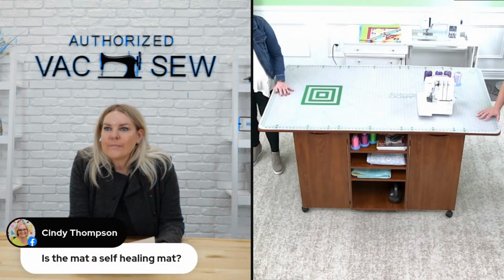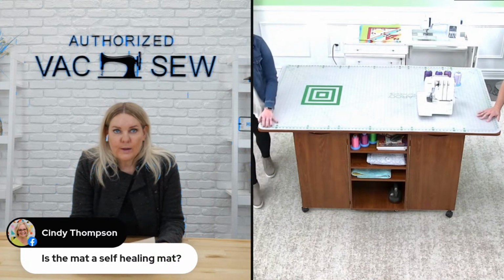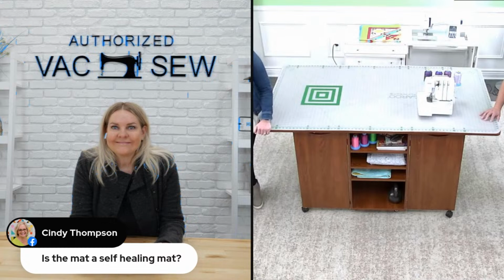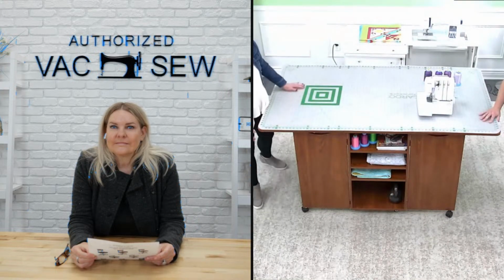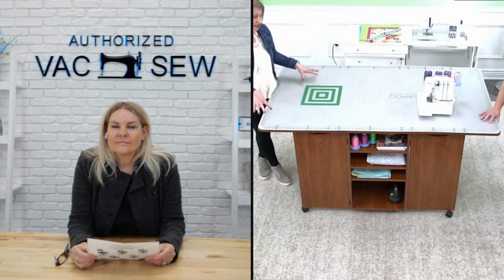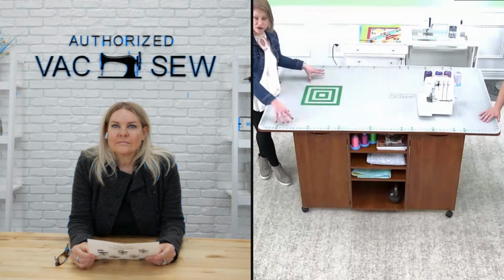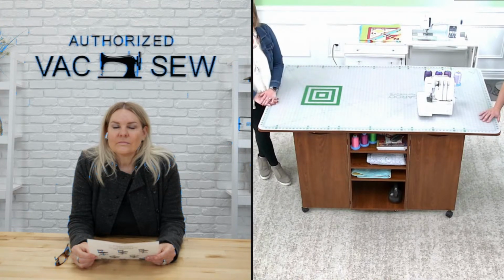Question: is the mat a self-healing rotary cutting mat? No, it is not, because you cannot ship a rolled up self-healing mat. We ship ours rolled up. So it is pinnable, but it is not self-healing. But it is a nice work surface to cover it. I do a lot of quilt shows, and a lot of ladies actually get the mat and put it on just to kind of protect the top. And then they have their small self-healing mat that they put off to the side, because they still do have this large expansive workspace.